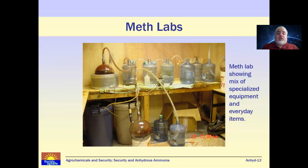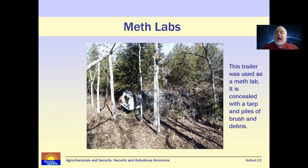You know, some other illegal drugs like LSD, it's not something that you're too worried about from a safety standpoint because you're not doing extremely dangerous reactions with dangerous chemicals. Meth labs are seriously dangerous. They become highly toxic sites.